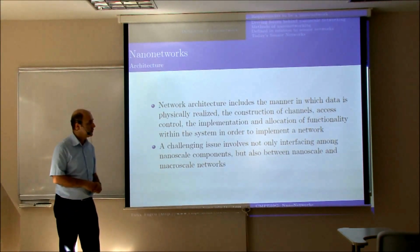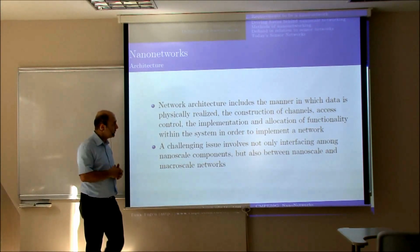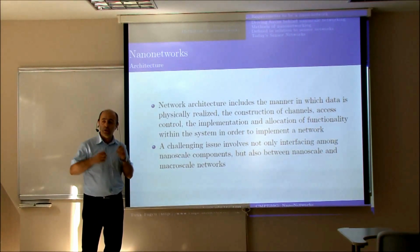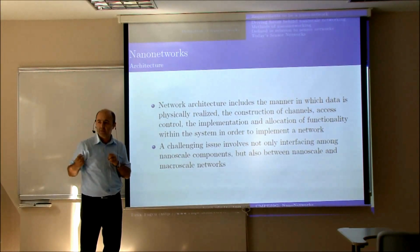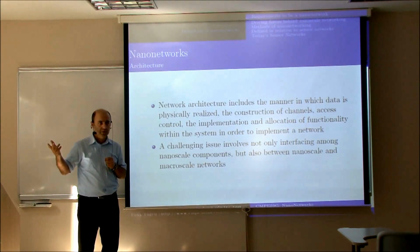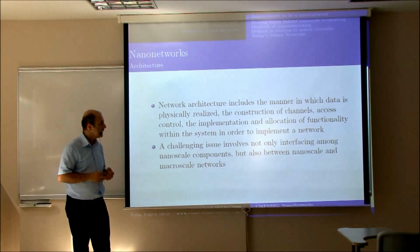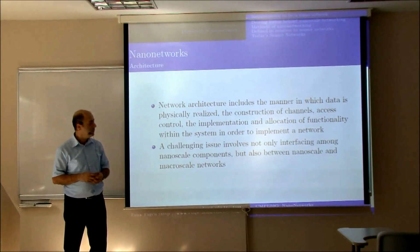The architecture includes the manner in which the data is physically realized, how it is represented, how a communication channel is constructed between the transmitter and the receiver, and how you control the access to this channel if there are multiple transmitters. Because if they transmit at the same time, it is possible that the signals will be garbled and the receiver cannot understand anything out of it. So remember, this is what we study as MAC, medium access control. Now you have a different channel, a different medium, but probably you will still need some way of controlling access to this channel. The implementation and allocation of the resources. All these should be studied.